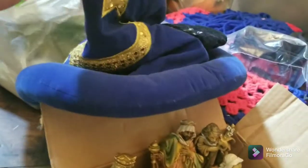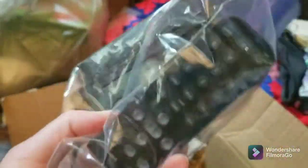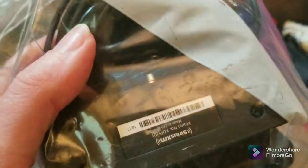And then at that sale, I also got this hat, which when the batteries are replaced, it actually does light up and sparkle. This hat's worth around $20. I think I paid $1 for it. At a different yard sale, I got this Sirius XM remote and Sirius. Didn't actually look it up because it was only $1, so I just picked it up.